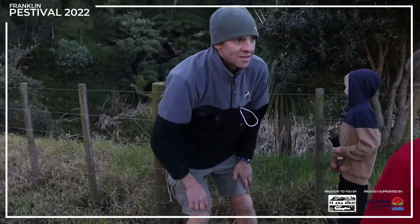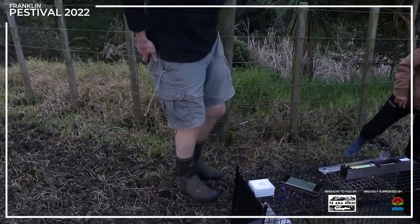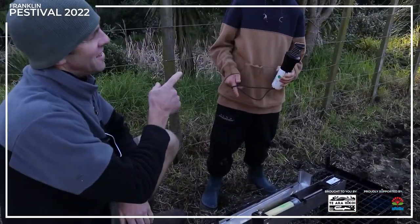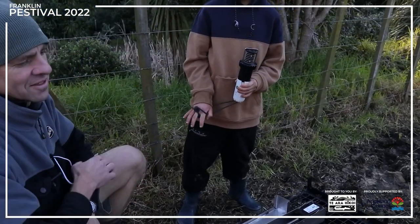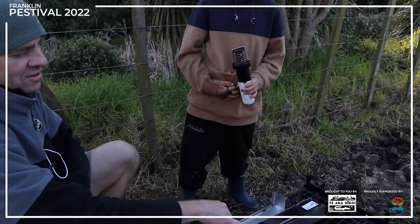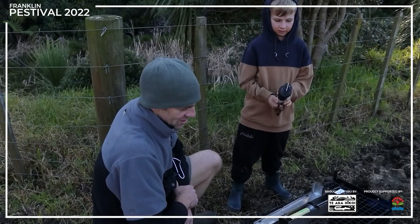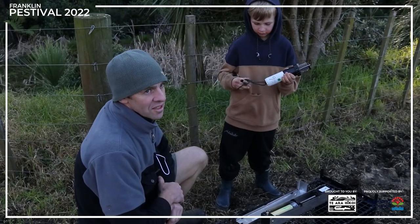It looks like the place where takeaways would be. So that's chicken lure. It's got mayonnaise and salmon oil. Not that one. Chicken juice. It's a secret recipe and you can't tell anybody this.